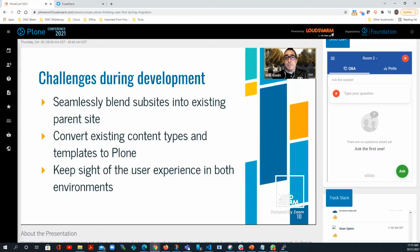Is there legacy stuff that we can bring over with it? So, a lot of challenges around that, and then obviously just the user experience. One of the big drivers I mentioned earlier behind this migration effort was trying to give our content editors a modernized interface to work within, something that doesn't require them to have to know code or to use code. So at every step along the way, we were trying to think about the end user.